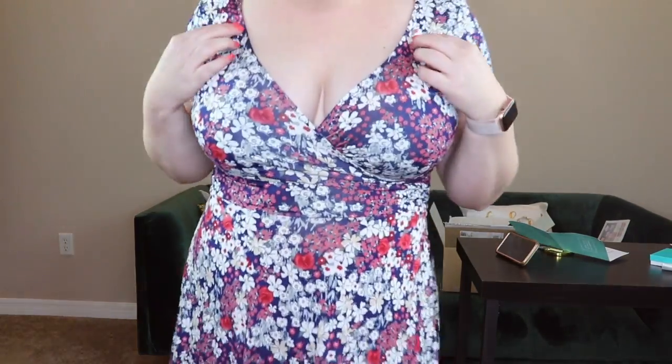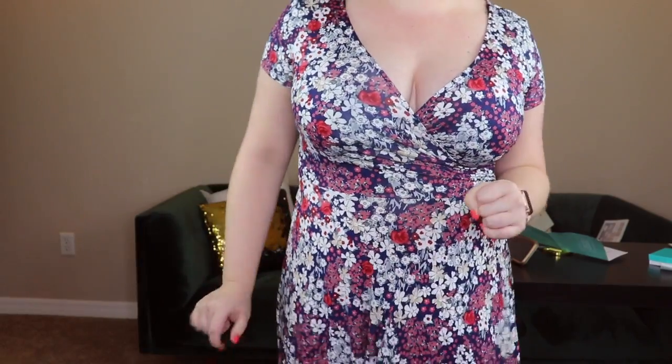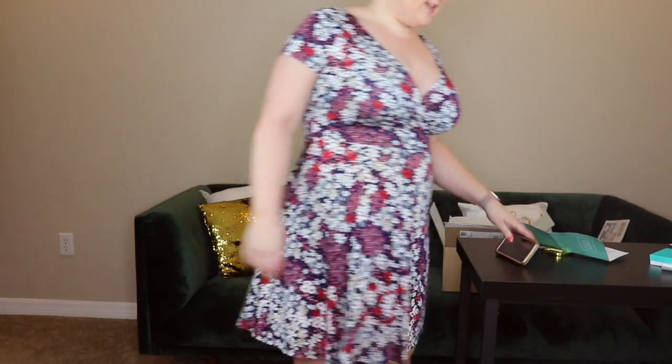Hey guys, this is the second dress, and this is the one that's like half the price of the first. This is $44. I think I like this one too. It's very comfortable. This one also hits around the knees. Has this pretty floral print. It's not too tight anywhere. You know, all these kind of show off my boobs, but I can't really help that, to be honest. But yeah, I think I like this one.